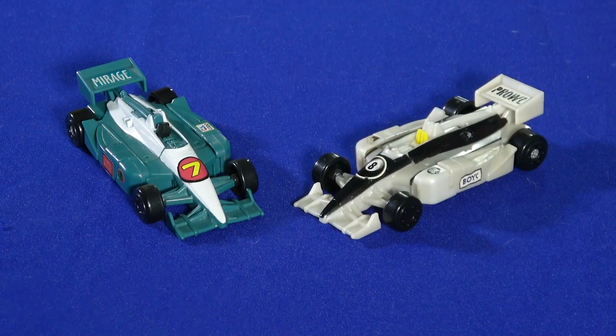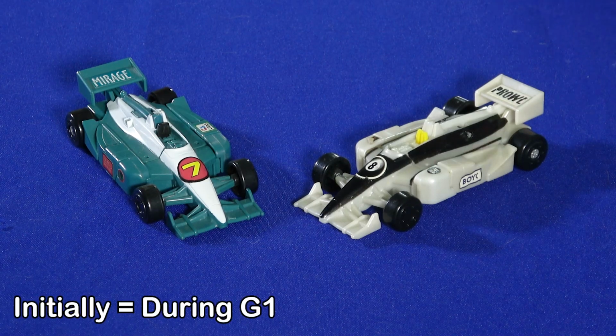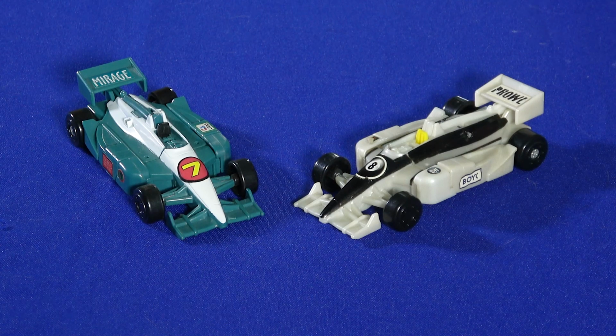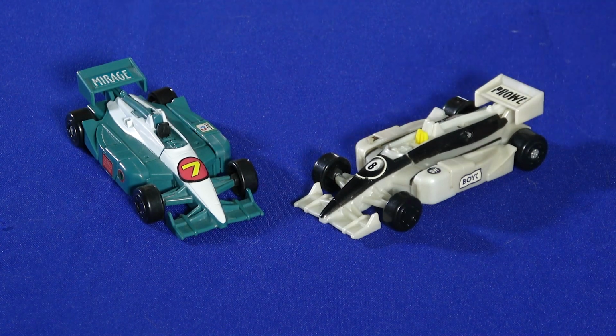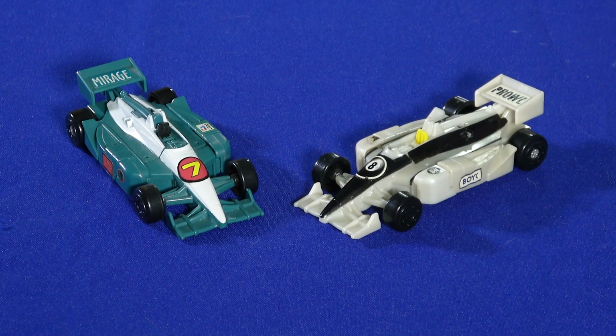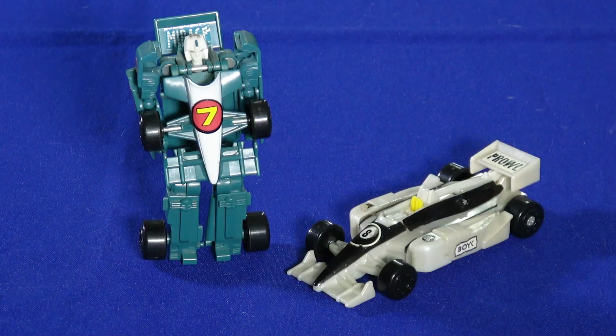So this is Prowl. Now Prowl and Mirage are rally car race cars. Well, Prowl was a police car initially, but they decided to make him into a race car, and they were so helpful to put Prowl on his spoiler. Same thing with Mirage, though this is not the same color scheme. Obviously, it's the G1 version, but they're very cool, and you just lift up the spoiler in the back, and just like that, they are transformed.